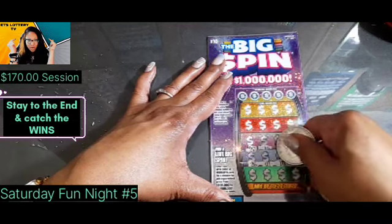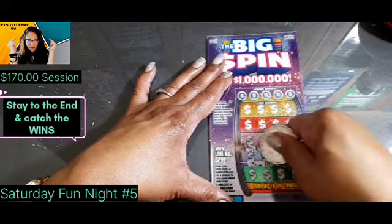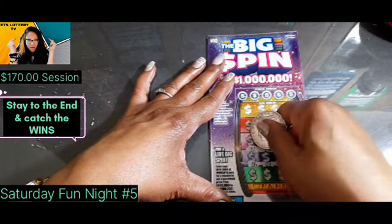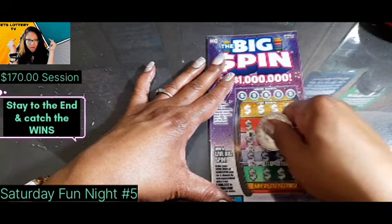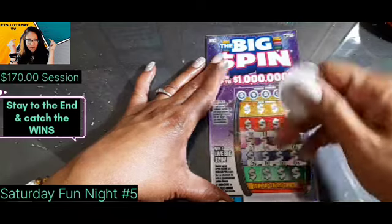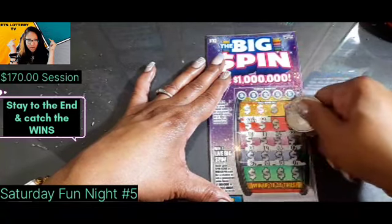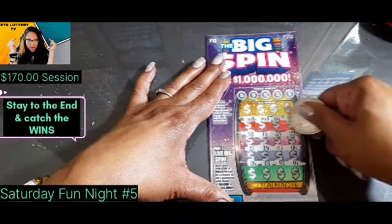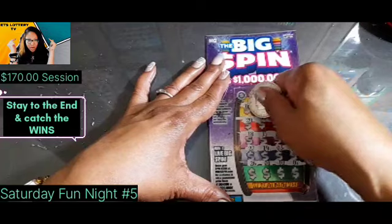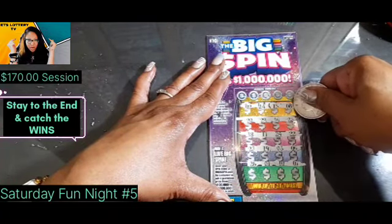I do like the $10 cards. They do have nice wins on them, if you can catch the right ones. It depends on being at the right place at the right time. So hopefully we were. Not seeing a symbol yet, though. No symbol yet. Come on. Last row for a symbol. Nope. We don't have a symbol.